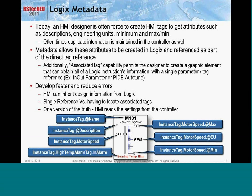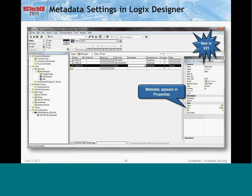So the nice part is when I'm defining the information in Logix, and here we have a screen of what you would see in the Logix Designer, if I select my tag, you'll see a new property window that shows up, and the metadata attributes are visible and accessible here. Now in Logix, it only uses these if you actually put values in them, so it doesn't take up space in the Logix controller if they're not being used.